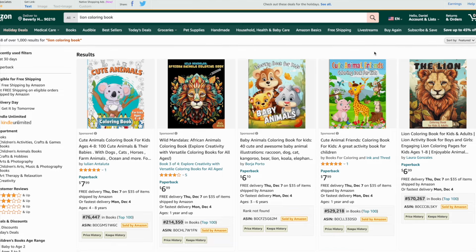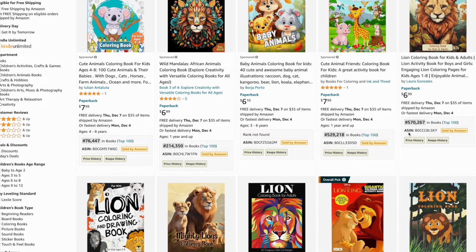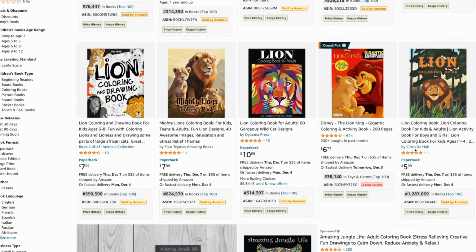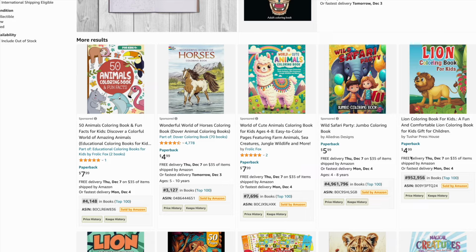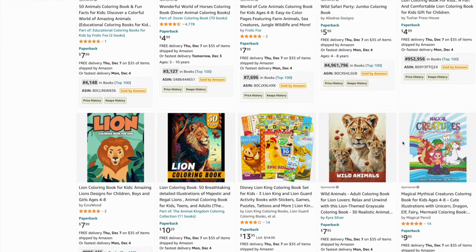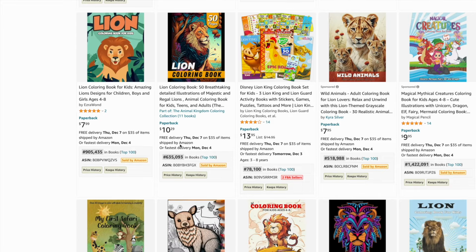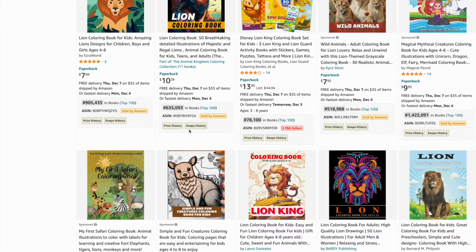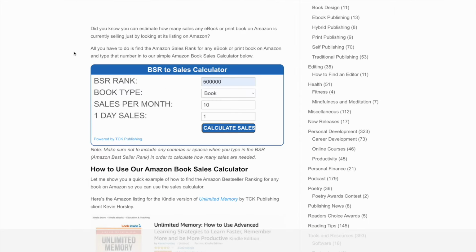But if we take a look through a lot of these books' BSRs, we can see that they are quite high, and this indicates a low demand. So unfortunately, whatever type of book you publish within this lion coloring book niche, you're just not going to get a huge amount of sales from it because the demand just isn't there. A large majority of these books have BSRs above 500,000, and if we take a look at TCK's BSR calculator, we see that a BSR of 500,000 only makes about 10 sales per month.